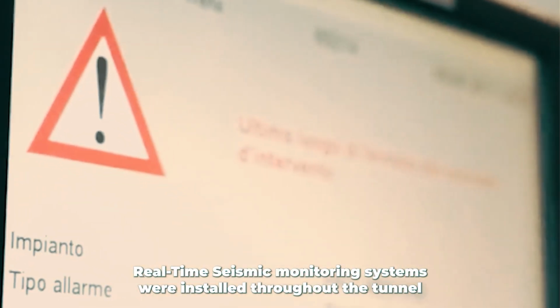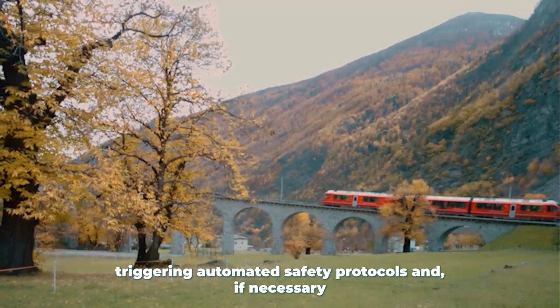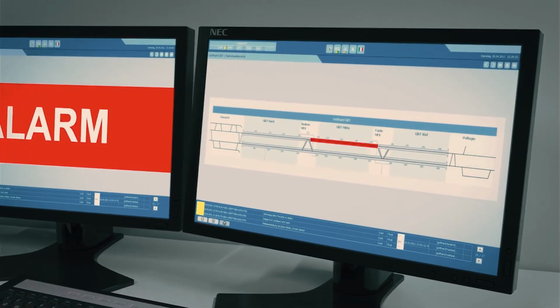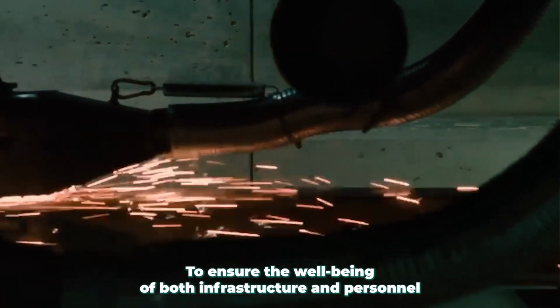Real-time monitoring systems. To enhance safety, real-time seismic monitoring systems were installed throughout the tunnel. These systems could detect even minor seismic events, triggering automated safety protocols and, if necessary, halting freight transport temporarily to ensure the well-being of both infrastructure and personnel.